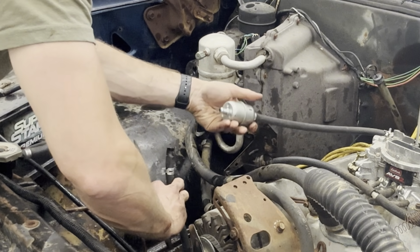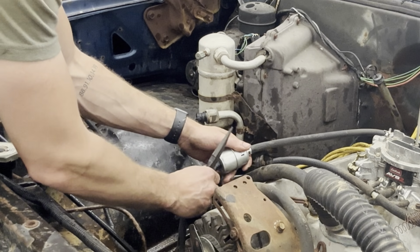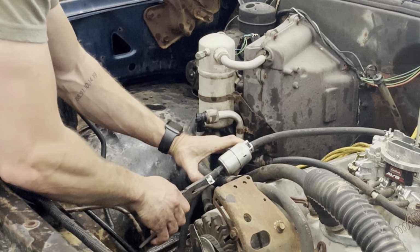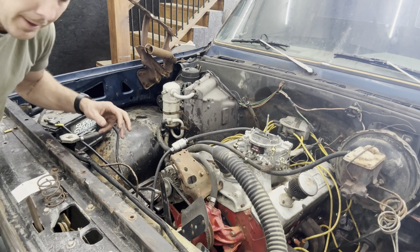Okay, we definitely have fuel here. Fuel there. Okay, I'm gonna just call that good. I mean, there's fuel that came out of it from both ends. And this is above the fuel filter, or the fuel pump, I mean, so the fuel pump is working. All right, I'm good with that.